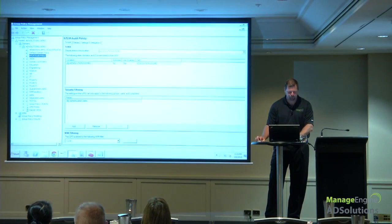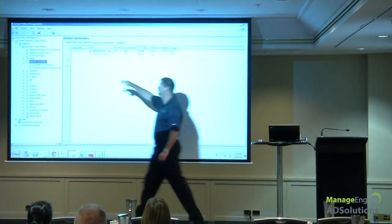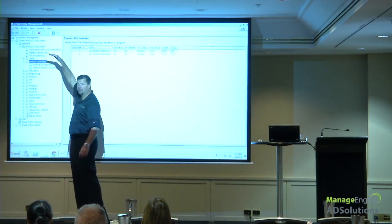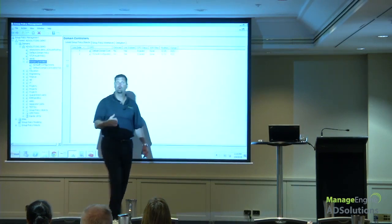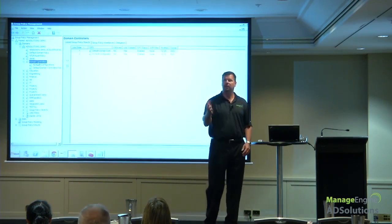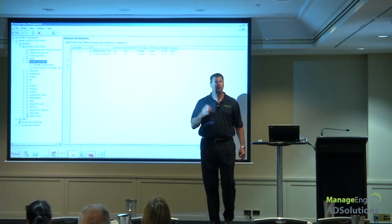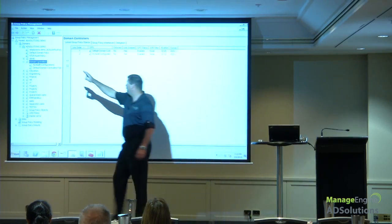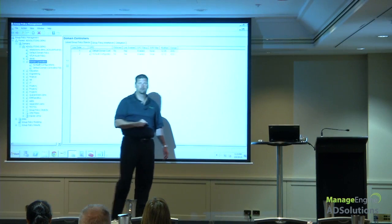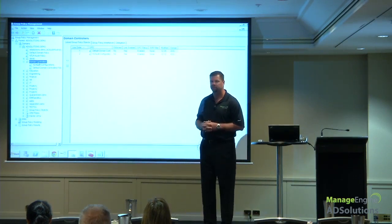Okay? Now, if I go into my environment here, this is my domain controller, and I go to Group Policy Management, you will see that Microsoft has given us a domain controller's organizational unit by default. And when we add a domain controller to the domain, the computer object is automatically added to this organizational unit. By default, we have a default domain controller's policy. My recommendation is to not modify this.